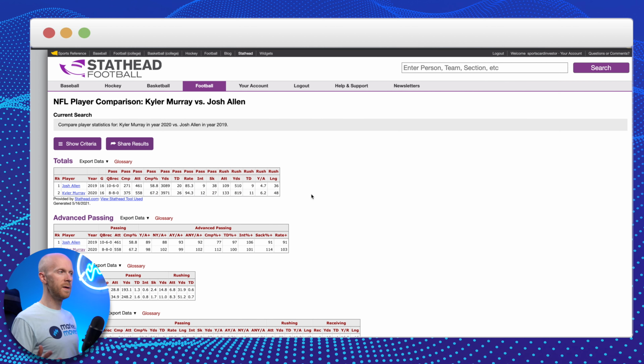Kyler Murray overall, more an electric player, more in the Lamar Jackson mold, but probably a better passer than Lamar Jackson. He's really got the entire toolkit, and now he's got what looks like on paper should be a very, very solid team around him.